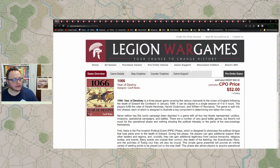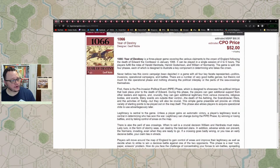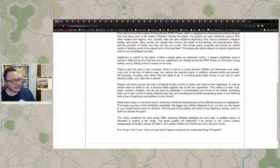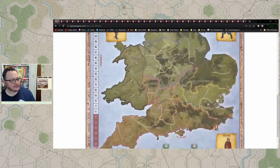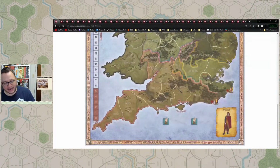All right, so 1066 Year of Destiny. This is interesting looking because it is a 3-player game. The 3 players presumably are the Normans, the Norwegians led by Harold Hardrada, and the English led by Harold Godwinson. And of course, William from Normandy ends up on top of that. There's not tons of information about that, but we can look at some sample map graphics if we want. This looks like a card-driven, area-based game.